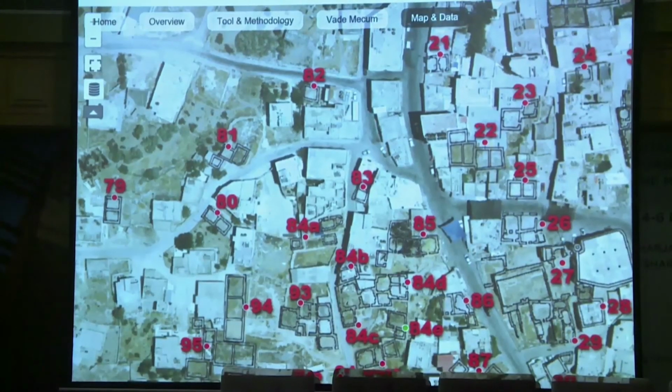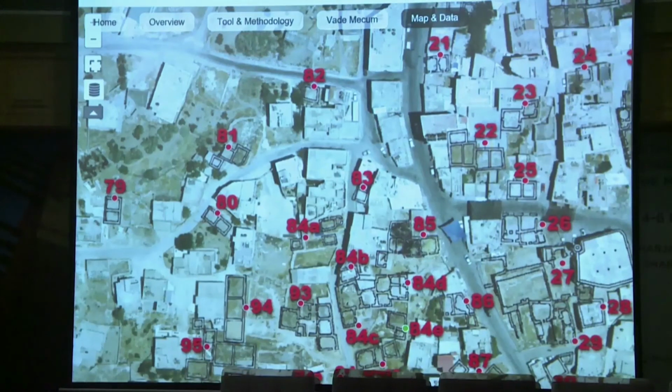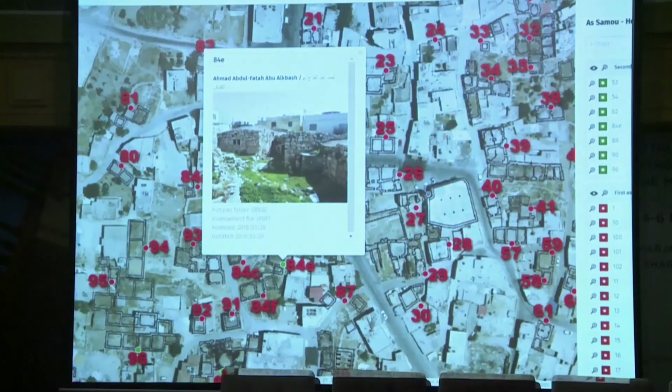Then you get to the stage where, when you have your files, you link them to the maps. This is done through a wiki website, in our case. As I said, we worked on projects with very little means, without lots of money, so we had to make it as operational as possible. That's why we use the wiki format and the website. This is how it looks. You click on the numbers, you have the file. Here you can see that you can access the pictures and the PDF of the file. The numbers represent the different houses that were inventoried.